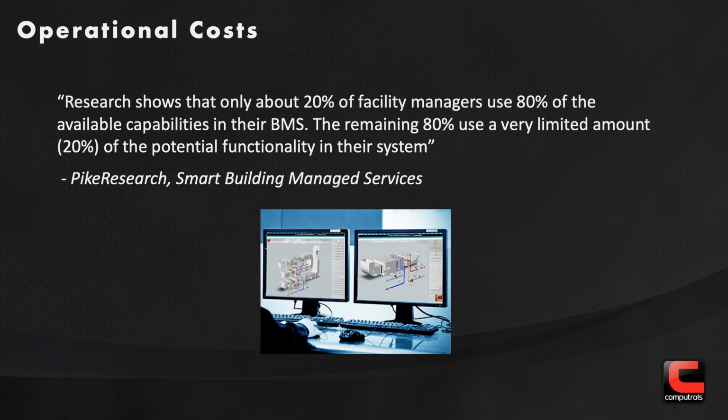So operational costs, this is a classic 80-20 rule. About 20% of facility managers use 80% of the available capabilities of their BMS. And it's not really that big of a surprise because, frankly, building automation systems can be complex. They can be difficult to manage. A lot of times there's limited ability to make changes within those systems. So these numbers are not terribly surprising, but facility managers are really the most qualified individuals in many cases to run their building automation system.